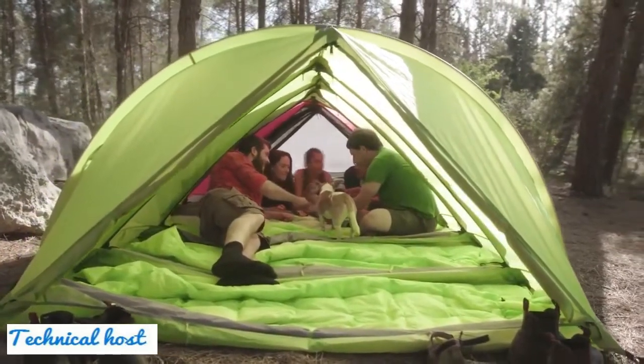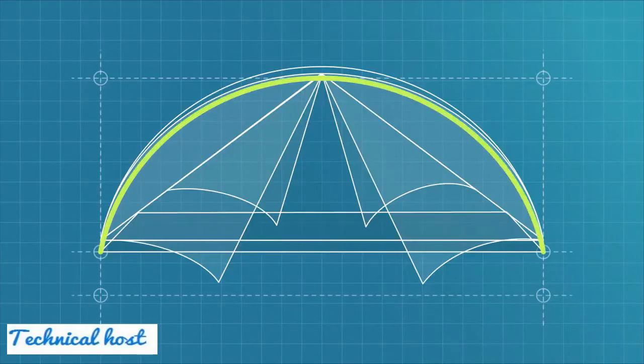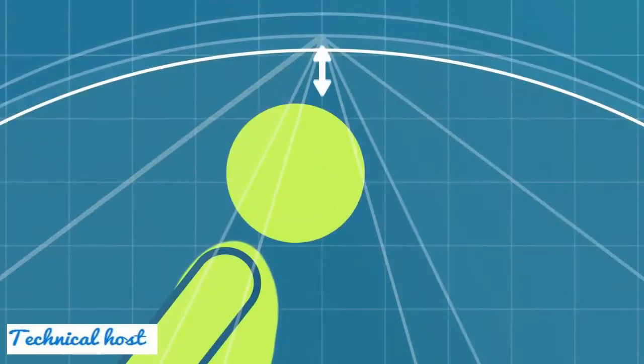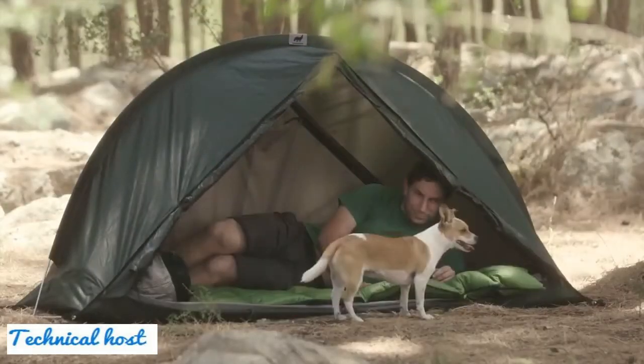It's a Rhino Wolf. Rhino Wolf has a main arch that gives the entire structure its solid strength and allows for straight sides, which enables great airflow and a fit for the human body. You're human, right? Yeah, you are.